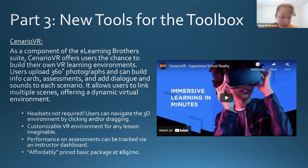Once you have those photographs, you can build in little infographic cards, you can build in assessments, you can add dialogue and sounds to each different scenario that you build. And just like the virtual reality tour that Nearpod offers, it allows you to move around in that 360 degree world. And again, headsets are not required.